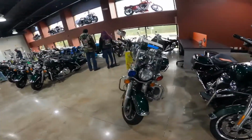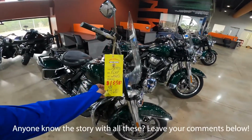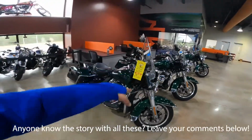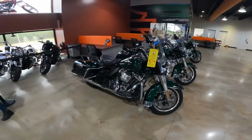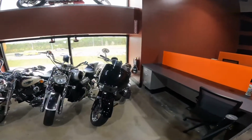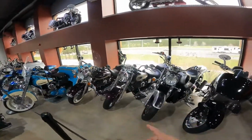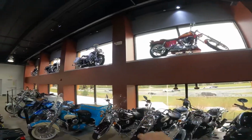So here they have another one. This one is probably used. 14,681, for bike week 13,981. So beautiful bike. Here you'll see additional motorcycles. 95 Harley. You're going to be able to see those up there.